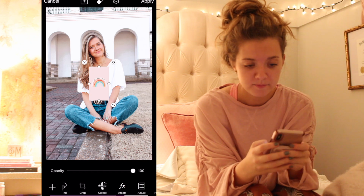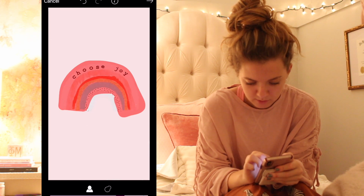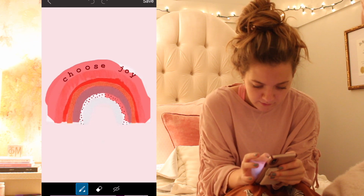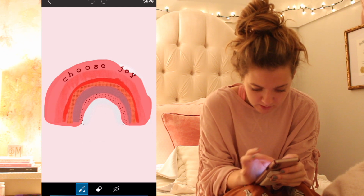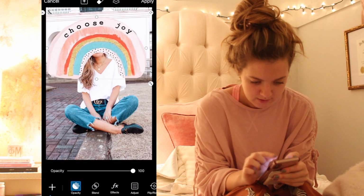Anyway, so in Picsart, I upload my picture, and then I click add photo, and I'm adding that choose joy rainbow, and then I click cut out, and I just draw over the rainbow a bit, kind of sloppily. Alright, click the next arrow, and then it will cut it out for you, and you might have to go back and fill in some of the gaps because it doesn't always do perfect, but that's okay, you know, it's a computer, what can you do? Then I click save, and then I just blow it up to be the size that I want. There we go. That's about it.